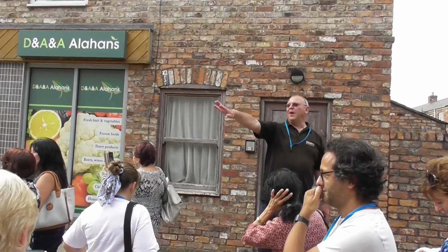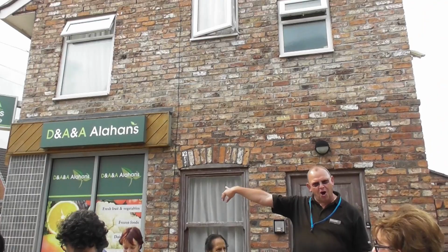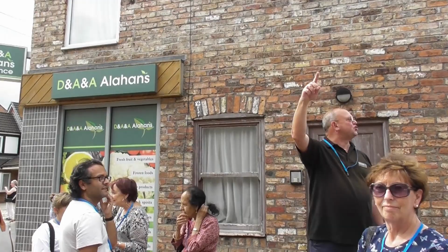Okay, well, welcome to Coronation Street. Yay! And the crowd went wild. Well, actually, you're not on Coronation Street just yet because it's not until we go round the corner. And we will get there very shortly, so you don't need to wander off for it. We are actually on Viaduct Street at the moment, so named because of the structure that's just behind you.